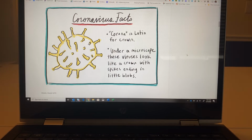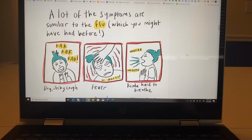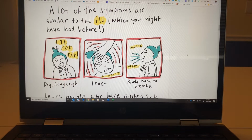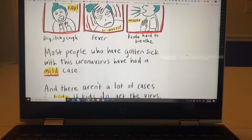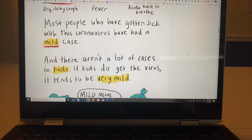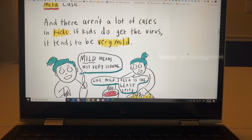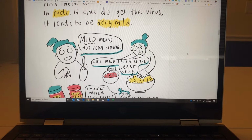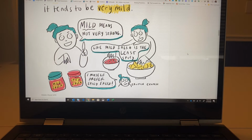Coronavirus facts. Corona is a Latin word for crown. Under a microscope, these viruses look like a crown with spikes ending in little blobs. A lot of the symptoms are similar to the flu, which you might have had before. So maybe a dry, itchy cough, maybe a fever, maybe aches. Maybe it's hard to breathe. Most people who have gotten sick from the coronavirus have had a mild case, and there aren't a lot of cases in kids. If kids do get the virus, it tends to be very mild. Mild just means not very strong, like mild salsa is the least spicy, as opposed to spicy salsa, which in the comic, this person prefers.